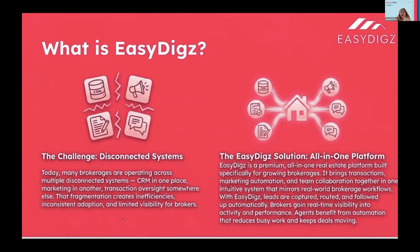So why is Doorify offering EasyDigz? At Doorify, we're focused on delivering tools that help brokerages compete, scale, and operate more efficiently. And EasyDigz is part of that strategy, providing a modern solution that supports brokerage growth while simplifying day-to-day operations. You can access EasyDigz directly through the Doorify MLS dashboard, making it easy to explore and get started.